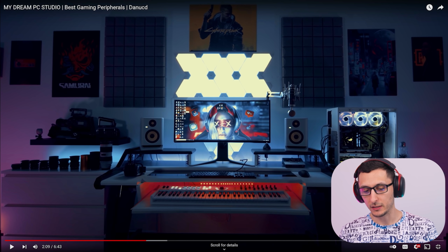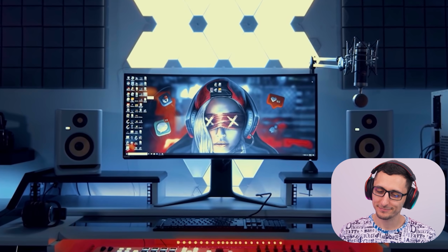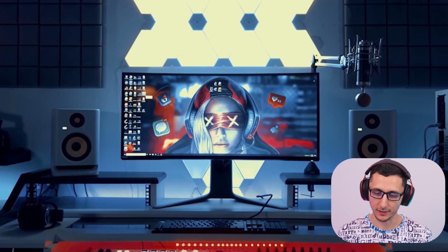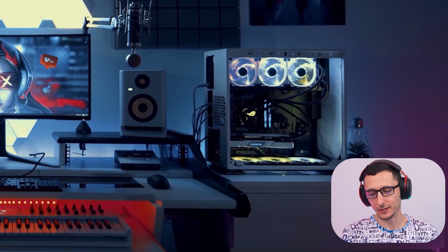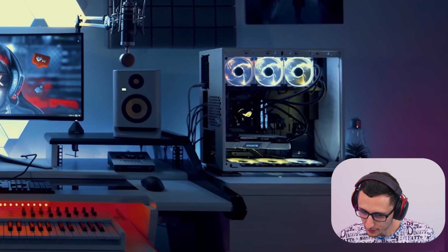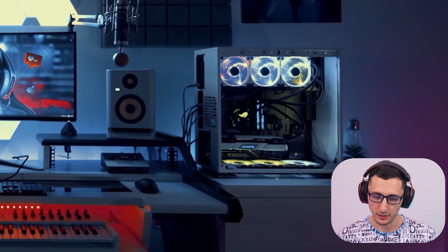So yeah, aesthetics, I think it's done well. The icons on the monitor kind of bothered me a little bit, but it's not enough to distract me from everything else that's going on here. We didn't get a closer look at the PC, unfortunately, but it looks like a pretty high-end system. I'm not sure if the side panel is on there or not, but it's a pretty good looking system.